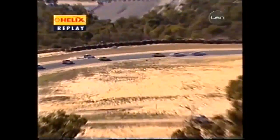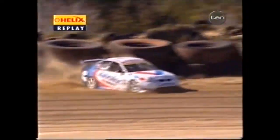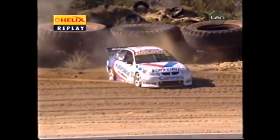We might see what's happened to Barbagallo here. Oh, he was actually involved with Morris. I don't quite know who did what to who, but he's a long way out there. You don't want to be stranded on the beach down there that far without a towel.